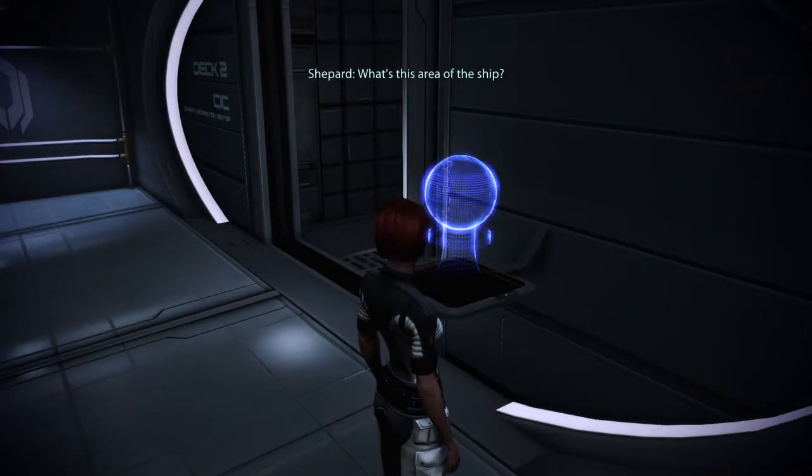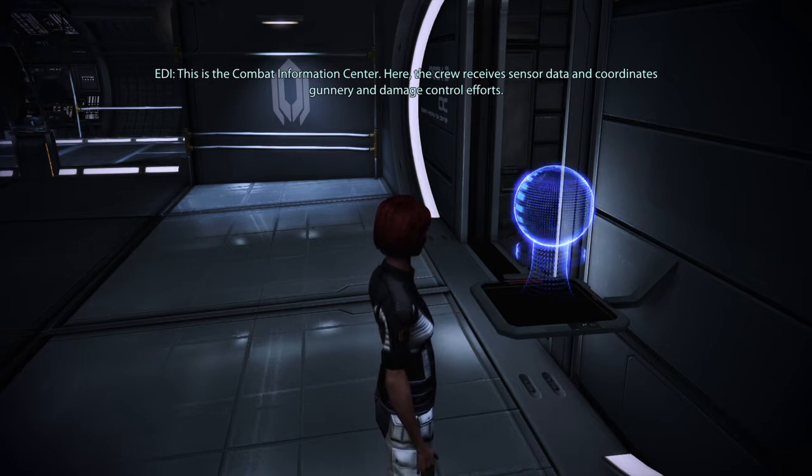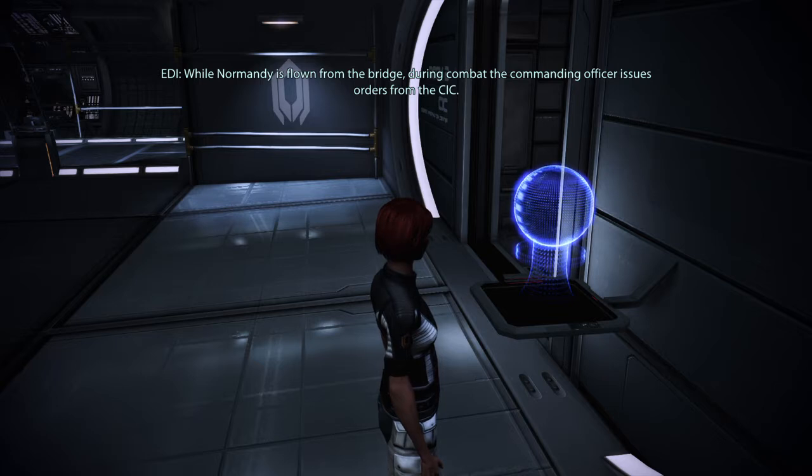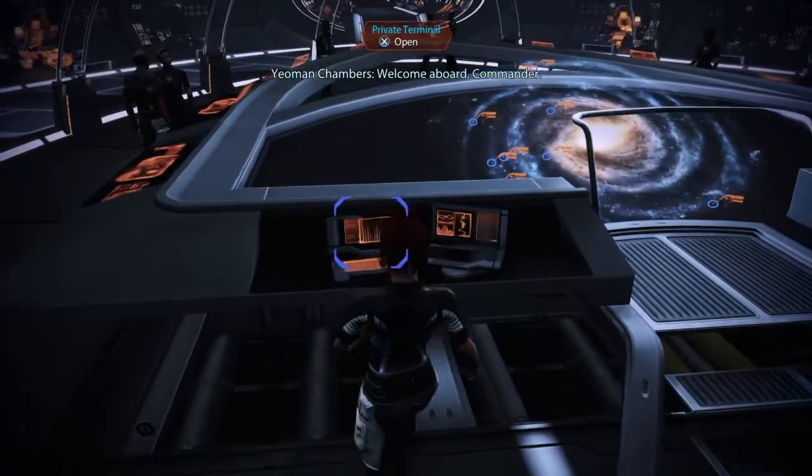What's this area of the ship? This is the Combat Information Center. Here, the crew receives sensor data and coordinates gunnery and damage control efforts. While Normandy is flown from the bridge, during combat, the commanding officer issues orders from the CIC. Welcome aboard, Commander.